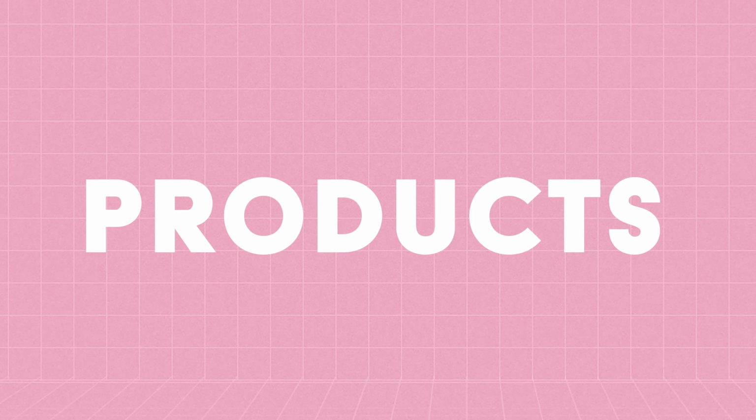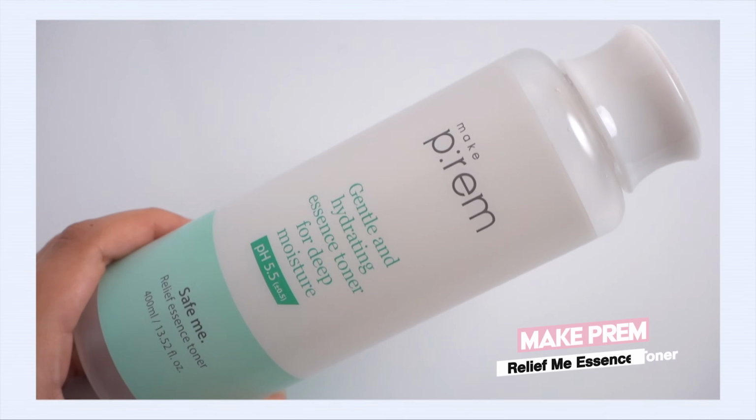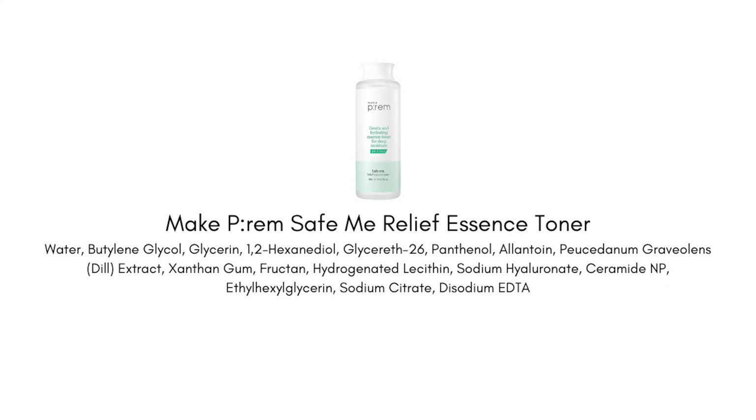Let's talk products, and let's start with the hydrating category first. For me, it really is all about those hydrating toners. They're so amazingly versatile. And my pick, I really just have one here. It is the Make Prem Relief Me Essence Toner. The reason why I picked this and why I like it so much, it's a couple of reasons. The ingredients list is very minimal.